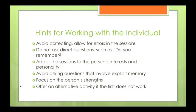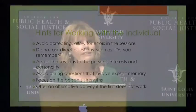And don't ask direct questions, such as, do you remember? That's really hard to avoid, and we find ourselves doing that on occasion. But if you do, and they can't come up with the answer right away, say, oh, I can't always remember things either. Something like that, to try to avoid putting them on the spot.